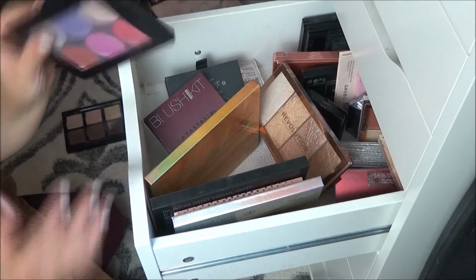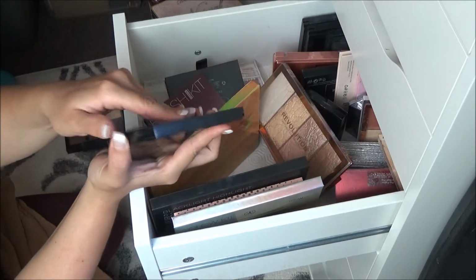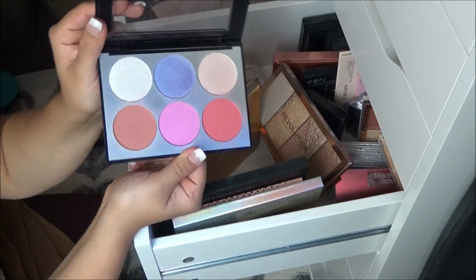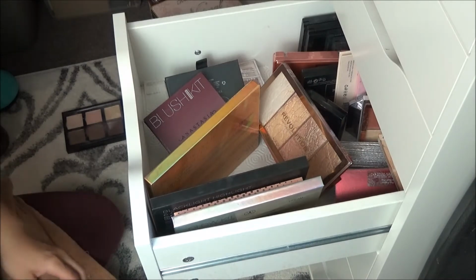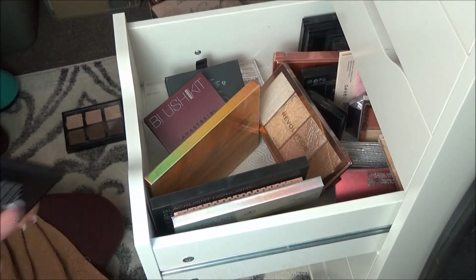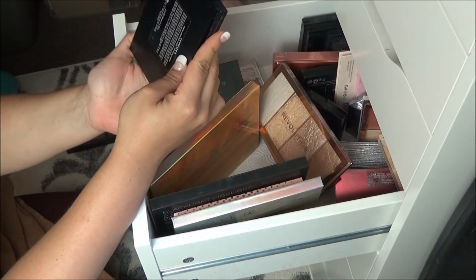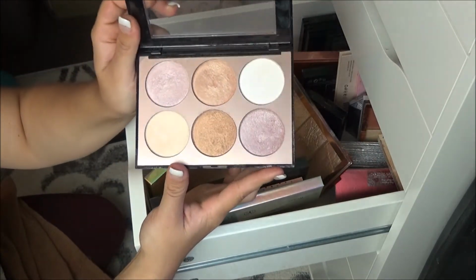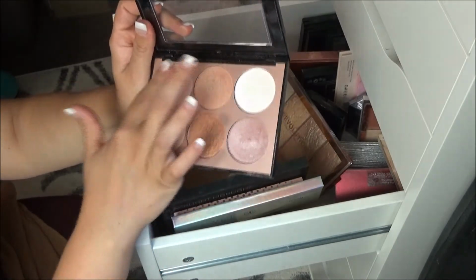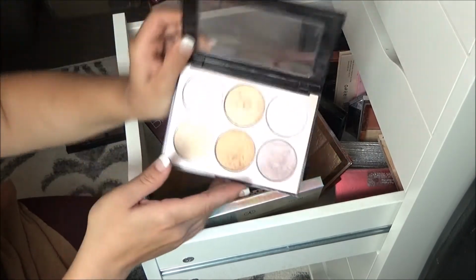So the first one I have here is the holographic face and cheek. And it looks like that. And it's like 3 matte blushes and 3 like holographic highlights. And then this is their illuminizing palette. Some really pretty shades in there. My favorite one is definitely this one at the top, and it's like a pinky. They're really smooth. I like them.